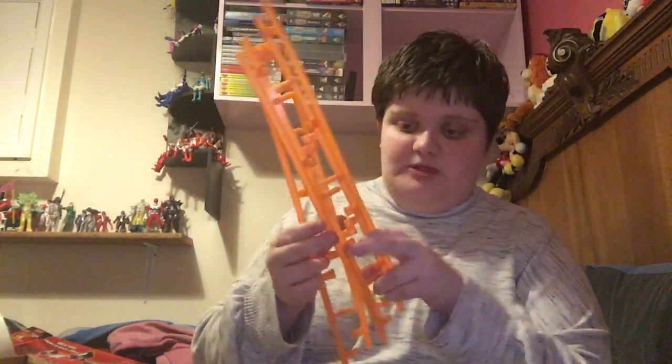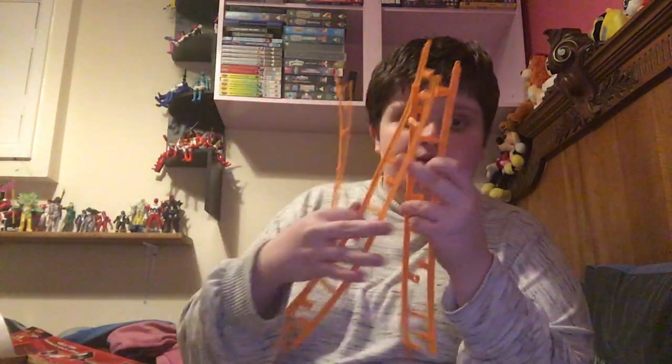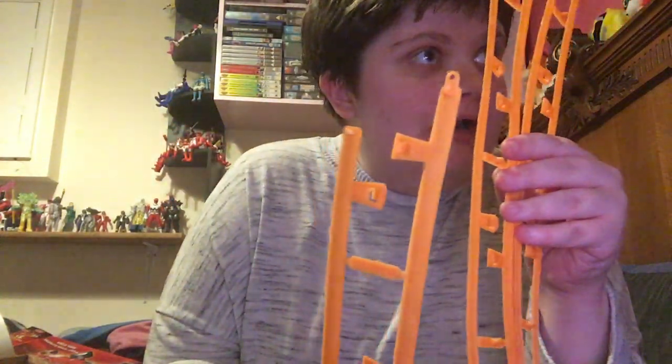I think the instructions would tell me what these are for. I think they might be for the stand or something. I'm not quite sure. But the plastic is really easy to break, because these are rubber plastic, and this kind of plastic is very easy to get busted.